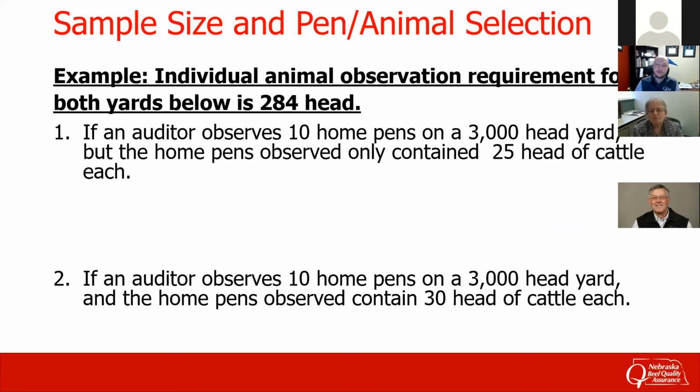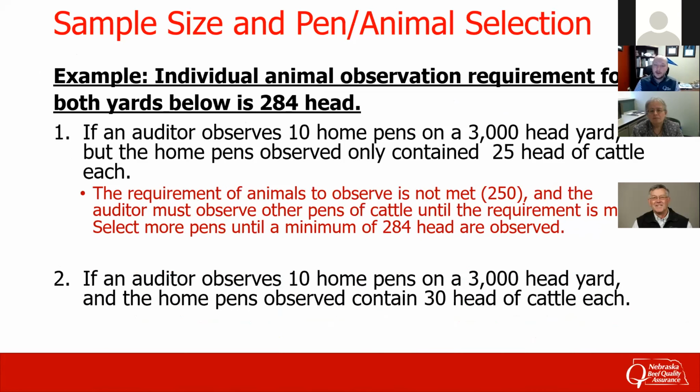So for this example, they need to look at 284 animals. The auditor is going to observe 10 of your home pens on a 3,000 head yard, and you have 25 head of cattle in each pen. Now, if they looked at those 10 pens, then they have only looked at 250 head of cattle, and so they haven't met the requirement. So now they have to add on additional pens to go look at more cattle to meet that requirement. And that could just be 1 more pen or 2 more pens in this case.